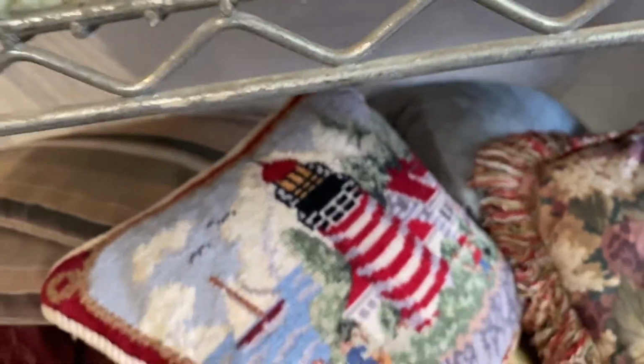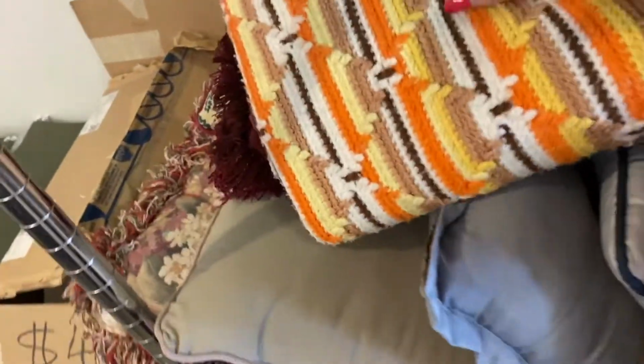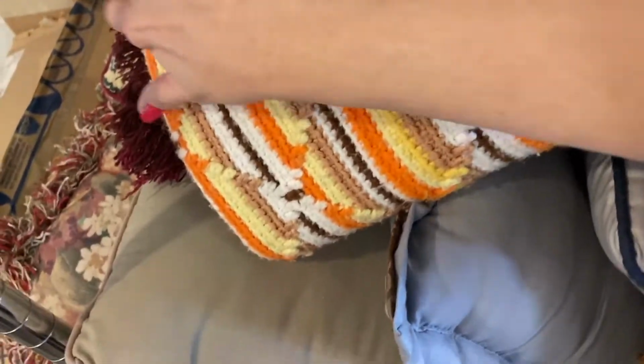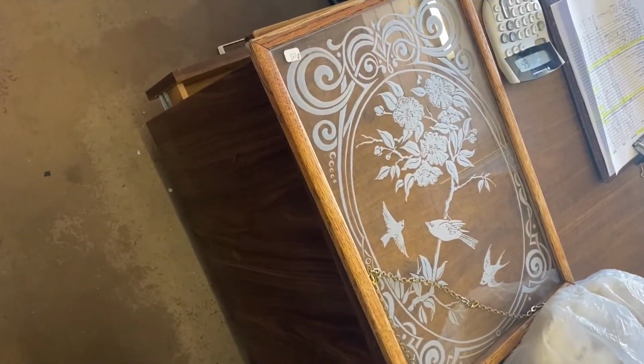Okay, here's an Afghan. Well, that's a pillow. Come on, Jerry. Focus on the Afghan. There it is. Orange, yellow, brown. Very 70s. Thought about it, but ended up putting it back. But I wanted you to see this cool piece of glass that was hanging up in the ceiling. There it is. And I did pick that up.